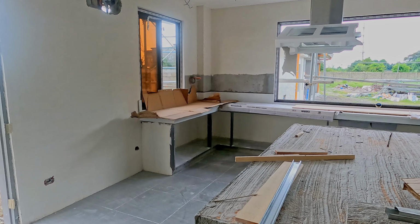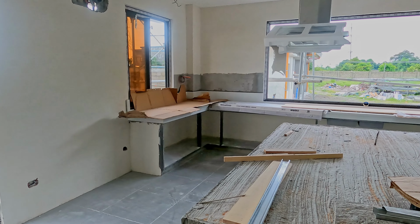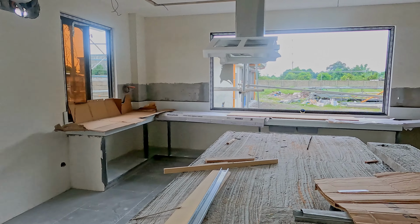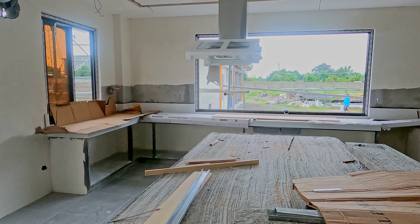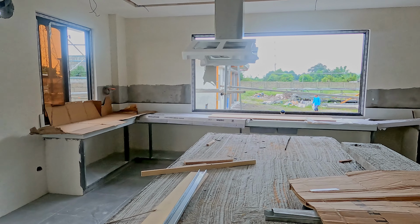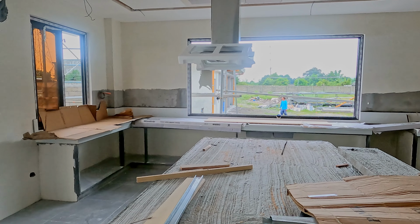In the kitchen, all of the backsplash is now in. There's a little bit of tidy up to be done, but it's all in, it's properly in place. Just needs that little bit of cleanup left to finish it off.